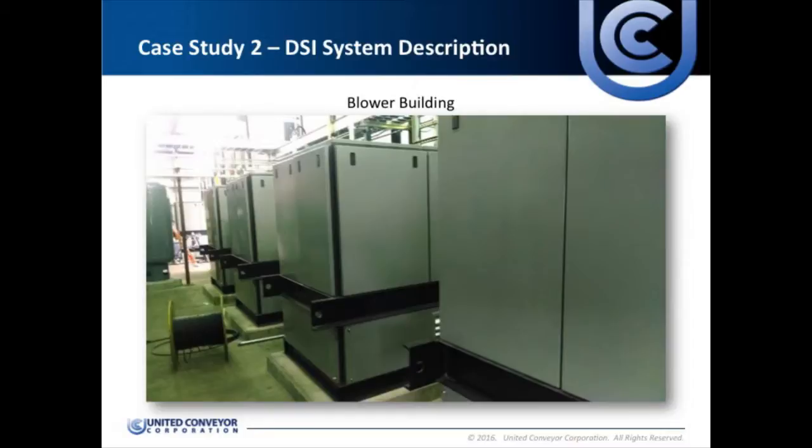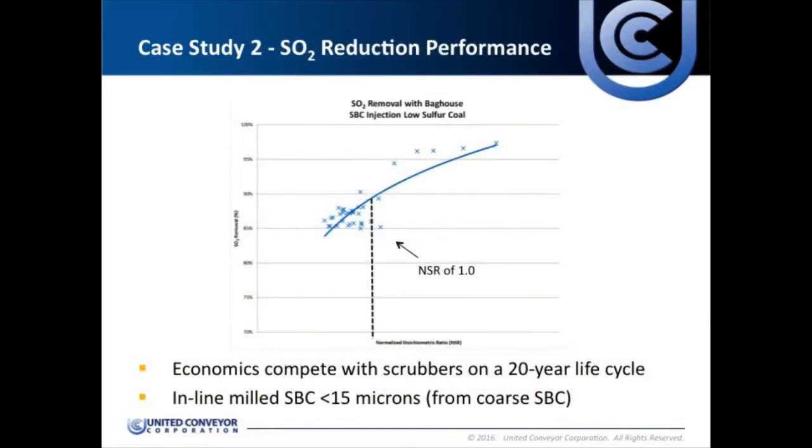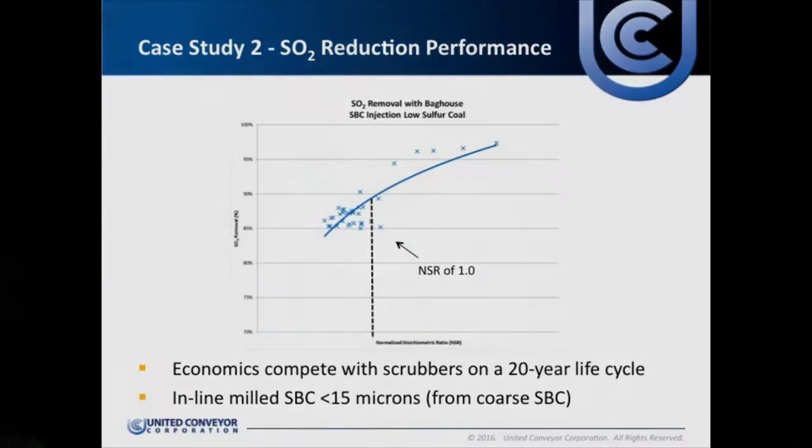All right. So the data shown here is actually generated once again during a demonstration prior to the installation of the full-scale equipment. And what you see here is very high removals, above 90%, and actually UCC guaranteed greater than 90% removal for the system. The demonstration was done because the plant wanted to compare to the economics for a dry scrubber. And on a 20-year life cycle, they determined that dry sorbent injection was the way to go for them.